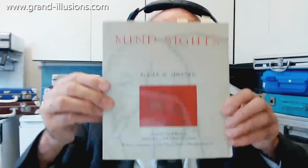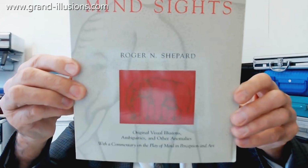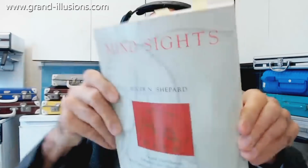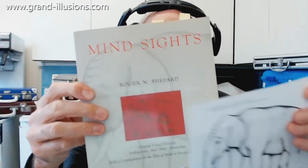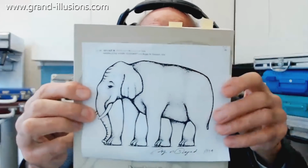I'm a great collector of optical illusions of all sorts, and one of the outstanding books I came across, and a fairly rare one too, is by Roger Shepard. He's done a lovely, very learned book about his stuff. The two best I want to show you, the first is the one on the front, which I'll produce in this form because it's copied. It's easy to see it in black and white.